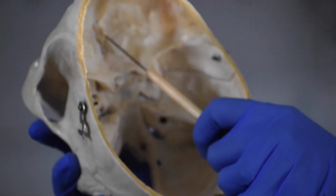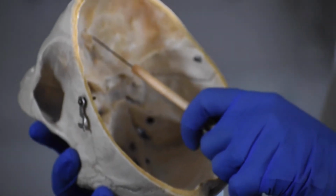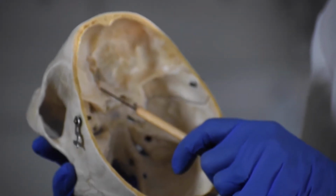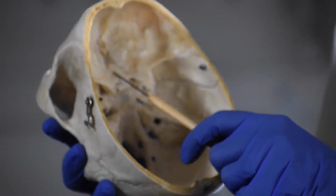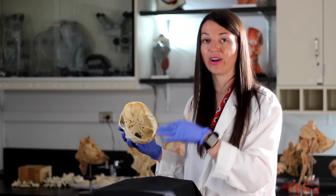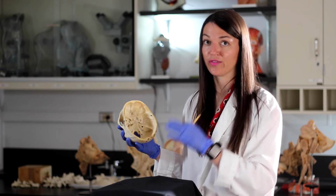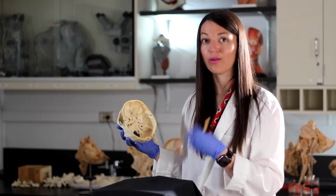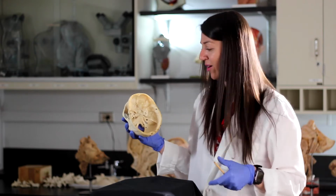There is a little projection, it looks sort of like a shark fin. Okay? It's called the crista galli. And then surrounding it, we have the cribriform plate. And the cribriform plate is really important because it's going to transmit sensory nerve fibers from cranial nerve 1, the olfactory nerve, into the nasal cavity. Okay? And that's, of course, responsible for olfaction or a sense of smell.